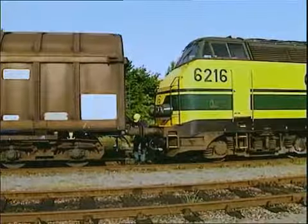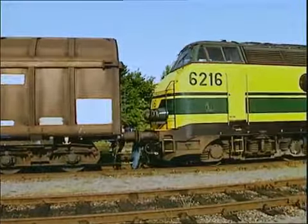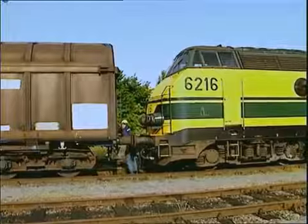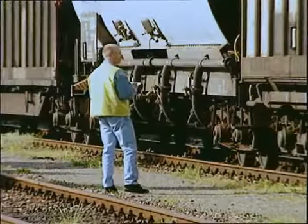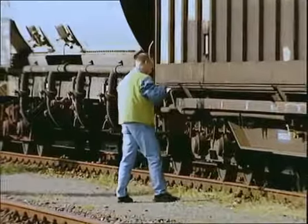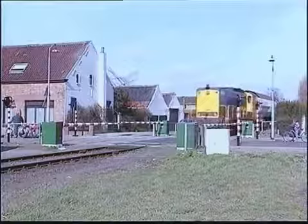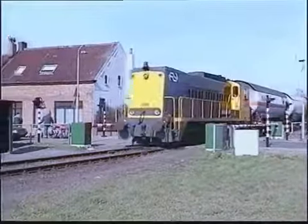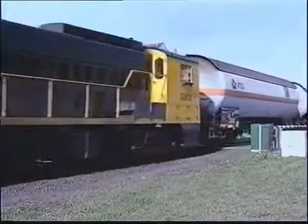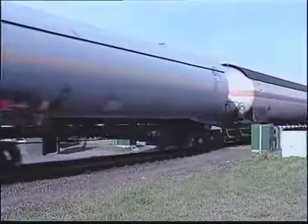Trains for Terneuzen are brought as far as Sas van Ghent by a Belgian locomotive, in this case a Class 62 diesel electric, allocated to Merelbeke Depot in Ghent. On the Dutch part of the branch between Sas van Ghent and Terneuzen, it's always Netherlands Railways traction in charge. This Class 2200 diesel electric is arriving at Sas van Ghent with a rake of chemical tanks from one of the private sidings at Terneuzen.